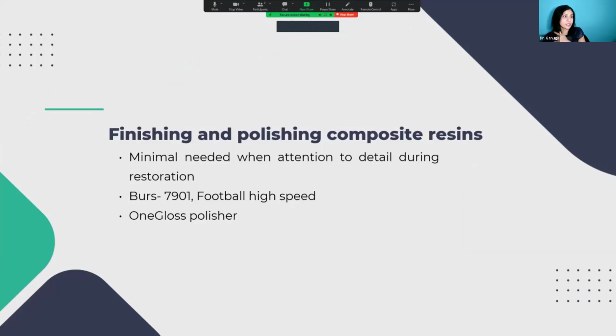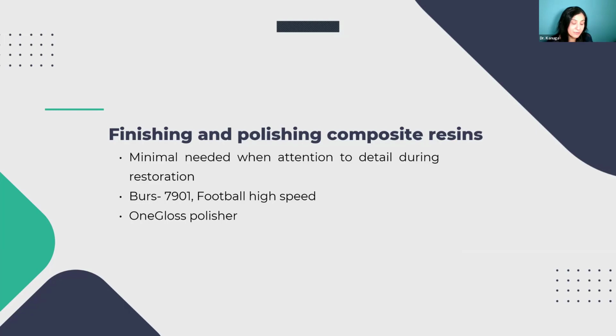So the finishing and polishing of composite resins, minimal will be needed when attention to detail is done during restoration. The burs that I use are the 7901 football high speed, and I follow it up with the one gloss polisher. You probably saw me using an explorer just before curing, because we want to make sure there's no voids. So the explorer helps me eliminate any voids, make sure the flowable composite flows into the depth of the grooves and seals it nicely. And then I like to just contour it with a micro brush.